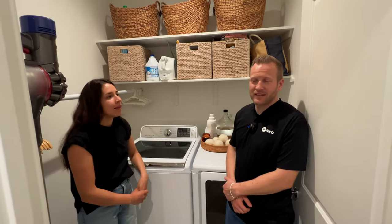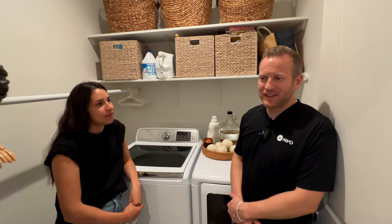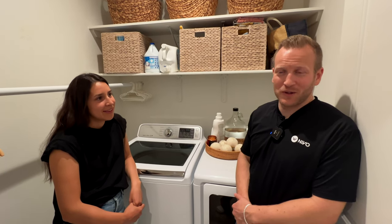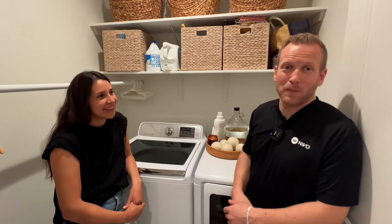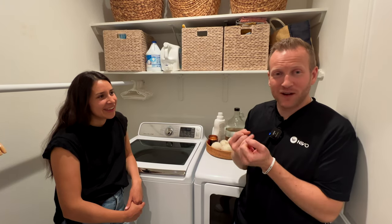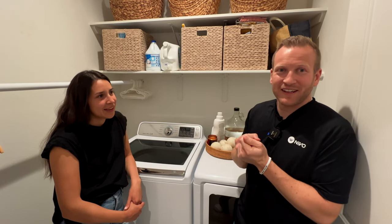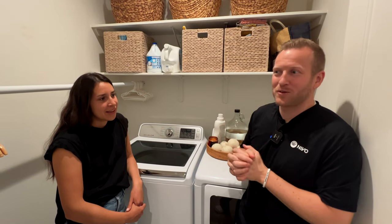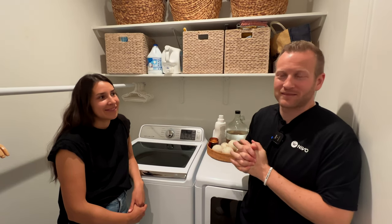So one of the things that Logan told me and advises any homeowner to do, and I still need to do this, is to purchase an impact driver and just a screw gun. Those two things are for any homeowner to make sure that you can do any project, anytime, anywhere, anything.